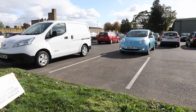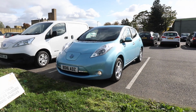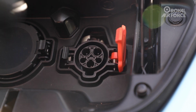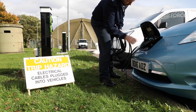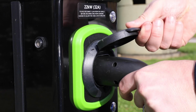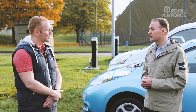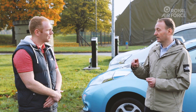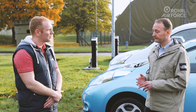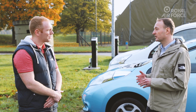Then I started looking at how we could find and employ some faster charging pods. From that, what we got was 4 of these rapid charging points. Each of them have 2 charging points. That gives us 8 rapid charging points in total, and these are 22 kilowatt, so they give us that rapid charging ability. So we should already be replacing all our diesel equivalents with ULEVs, that's ultra low emission vehicles, by 2030.